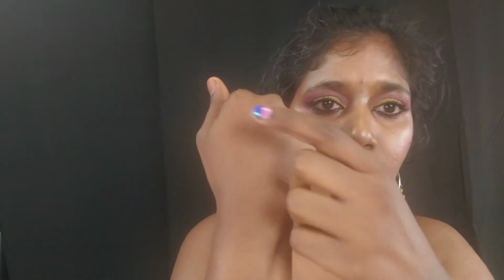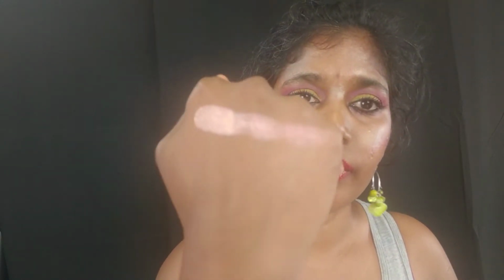Let me just show you the swatches first. Let me get rid of this watch. Oops. So you can see this is a peachy highlighter. And for that, let me just show you the brush swatches quickly as well. In person you can definitely see the peach even more. And do you see how intense it is? It's pretty reflective, guys. It's really nice, and it does not have any chunky glitter or anything.